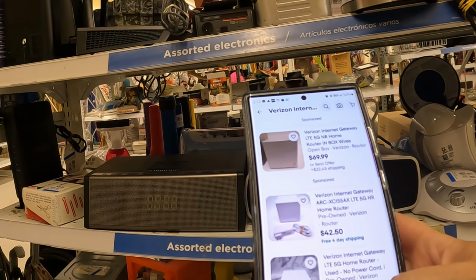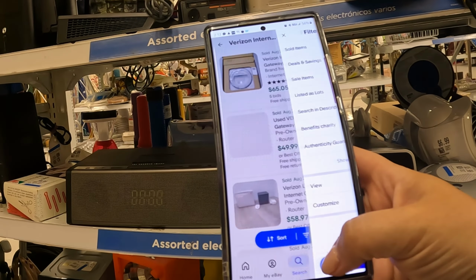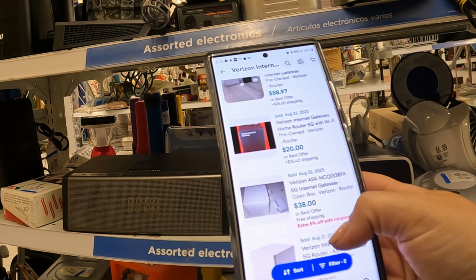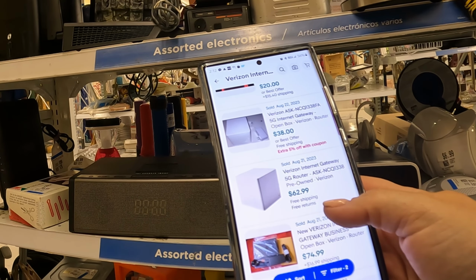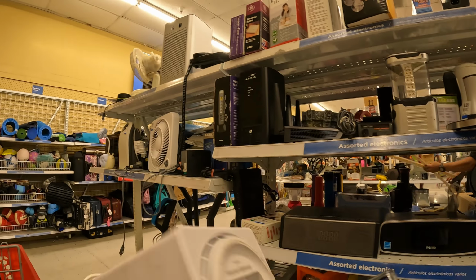All right, we're seeing some pre-owned listed for 60, 70 bucks. Go to sold, 124 sold. That's a good number. So pre-owned 60 free shipping, 50 free shipping, $7. I'll grab that.